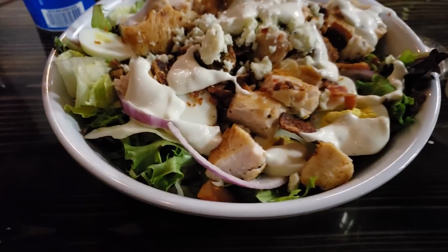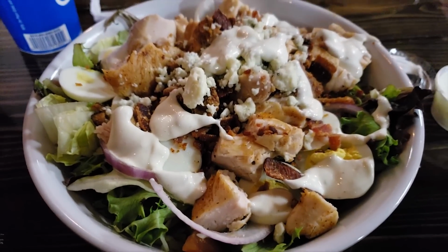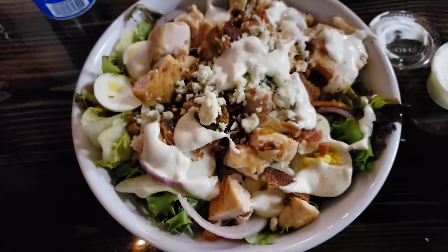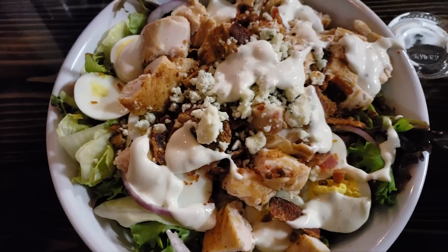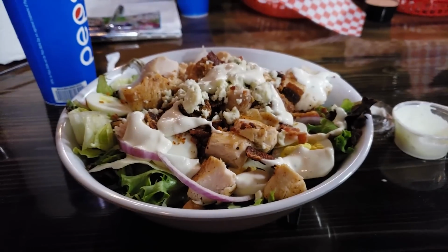Okay, so tonight at Chubby's, we are having the chicken Cobb salad, which has blue cheese, bacon, grilled chicken, veggies, and egg. And I think it has cheddar in there too with ranch dressing. I'm not 100% sure. And that's going to be my last meal of the day.